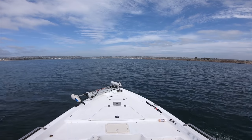So Ron had to take off. I brought him back to the dock. He's got to go back to work. So we're gonna go ahead and continue fishing for a little bit, still in Mission Bay. Bite is a little slow, but we did catch the one legal and we're gonna keep plugging away and hopefully we can catch some more.